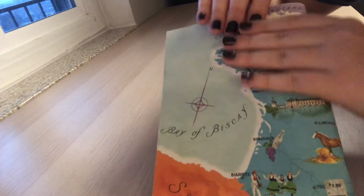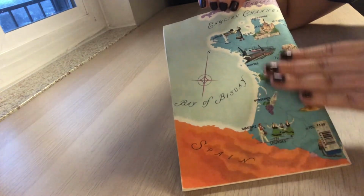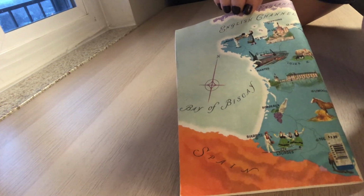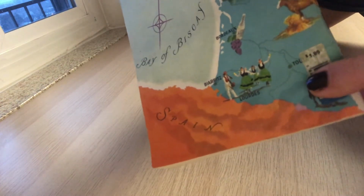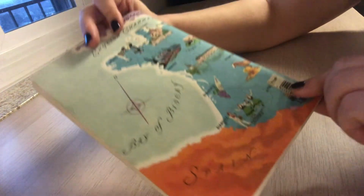And here's the back cover. So beautiful. I just love the artwork on all of these guides. And actually, I think it still has the Goodwill stamp. I must have gotten it for $2 or something, because I don't think this is from way back in the day. But it's just so beautiful.